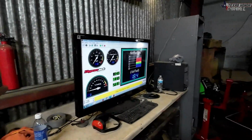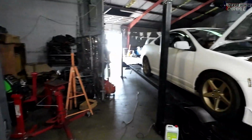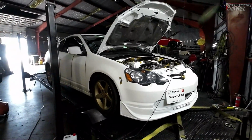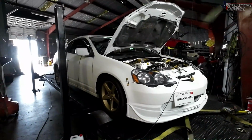The dyno didn't even record whatever power it made, so he had to go and figure that out. But yeah, so he's adjusting the boost limit to about 18 psi just to give it room to breathe, and then we'll see what it makes.